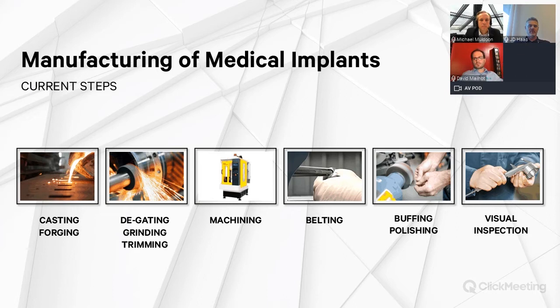I will say that particularly in the belting, Trizact has been around for 25 years now, and it's fairly well embedded in the manufacturing of orthopedic implants. In fact, I would say between golf clubs and orthopedic implants back in the 90s, those are the parts that put Trizact on the map.